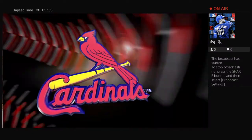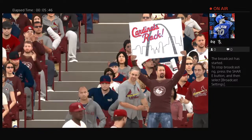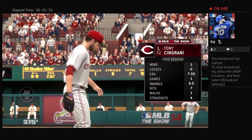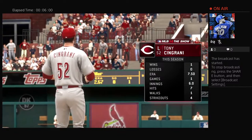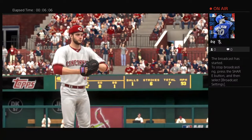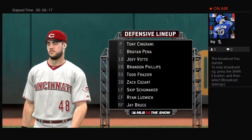Now the starting lineup for the Cardinals looks like this. And look there at the starting pitcher charged with facing these guys as his numbers are on your screen. And defensively, you see the Reds line up like this behind him.